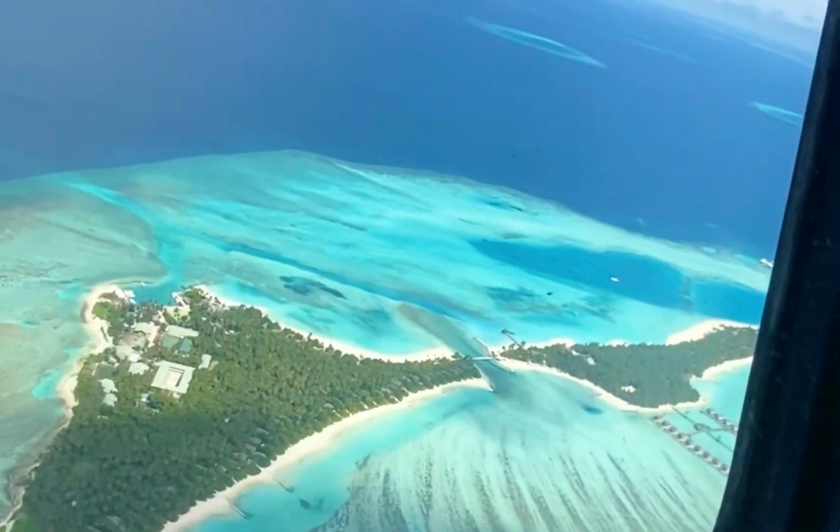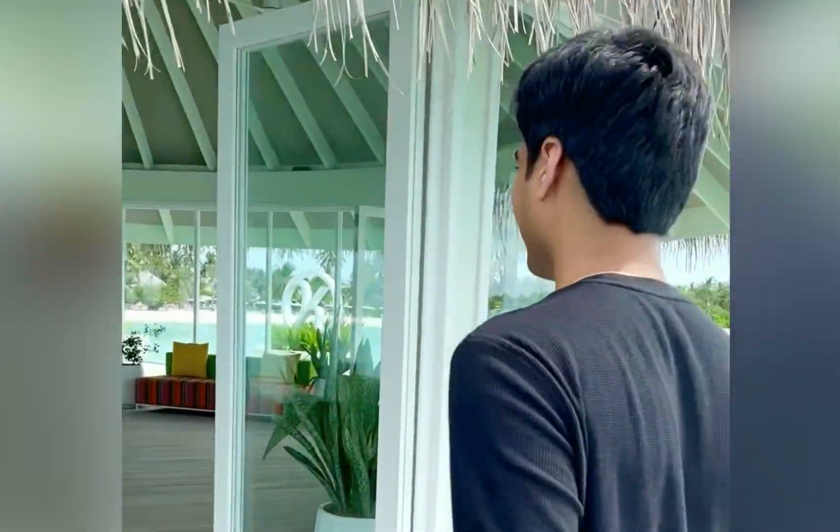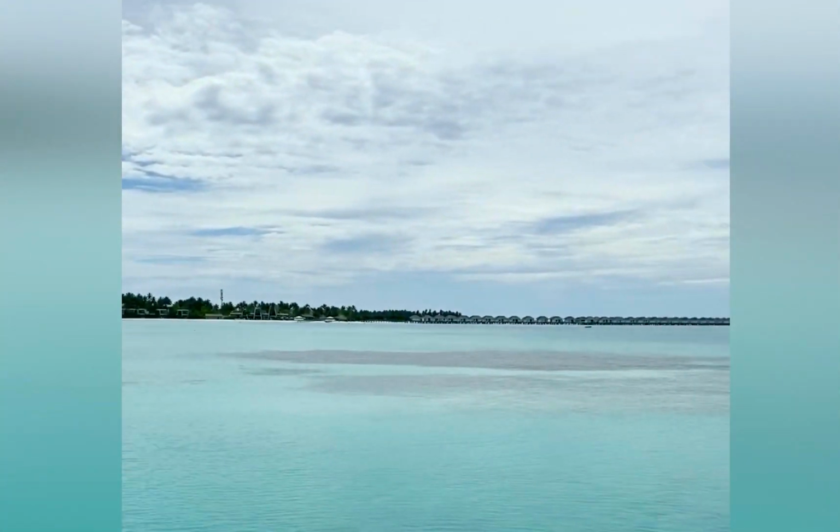So let's start. To start with, if you're traveling to Maldives from India, you get a visa on arrival. You don't have to apply for a visa separately.